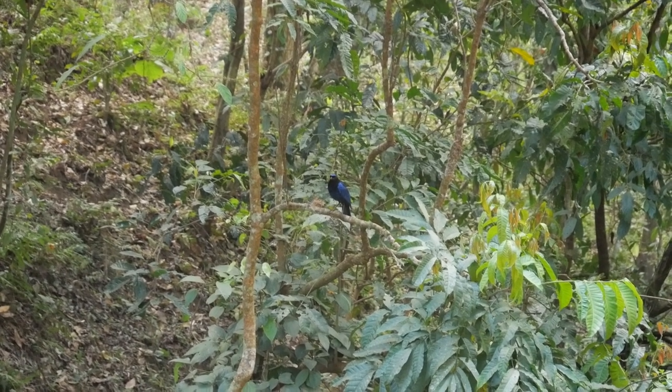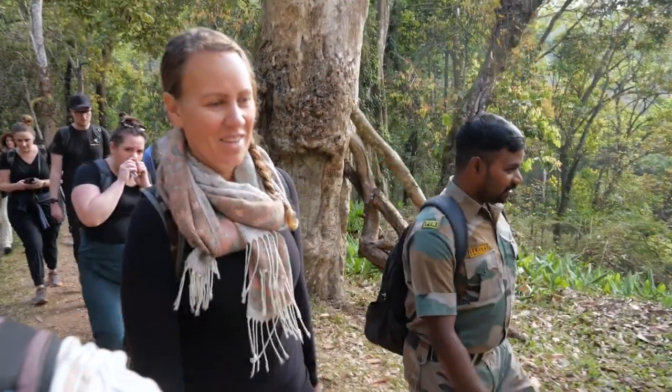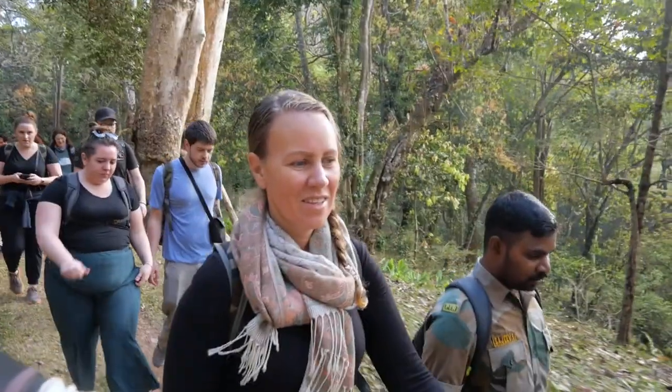So the little bird we saw was a Malabar Whistling Thrush. Okay. And how many bird types are there here? 306. 306 bird types, okay. That's a big selection. Big variety.